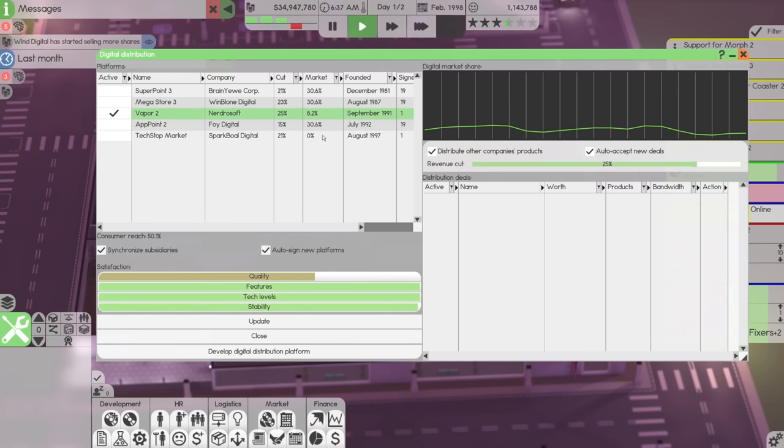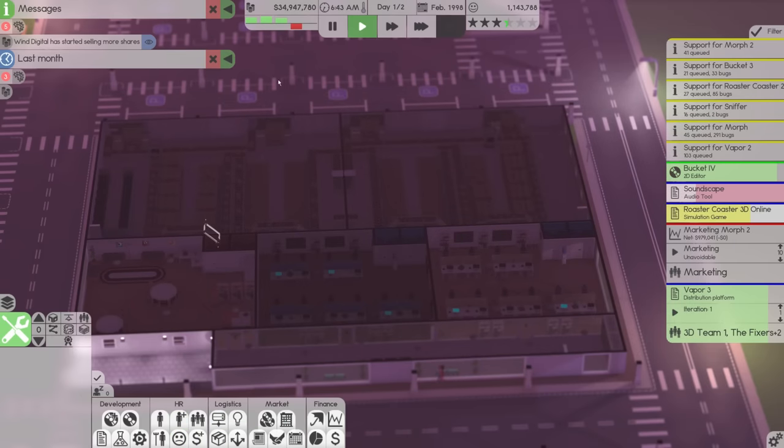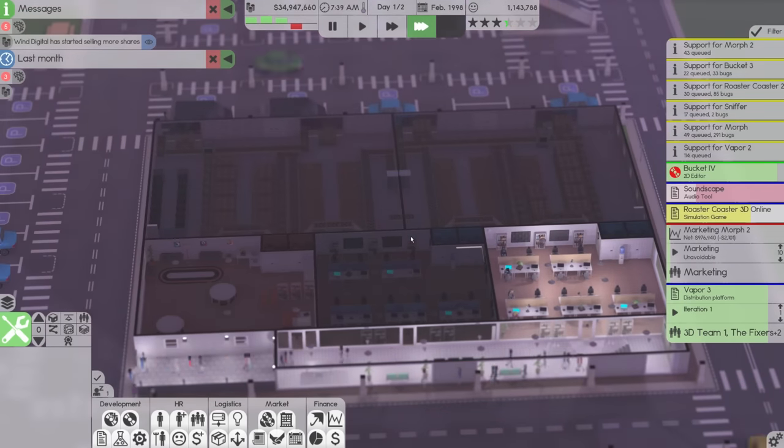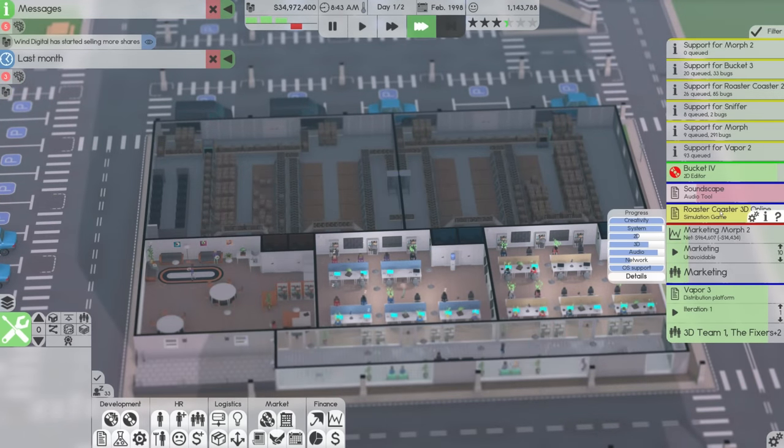Looking at digital distribution, I'm up to 8.2% of the market, taking 25%, I'm quite happy with that. And if I look at my income, how are we doing here? Distribution is costing me a lot. Sales are still 6 million a month, which I'm totally fine with. Deals, casual minus 5 million, but that's fine. I'm okay with that. I'm honestly not too worried about it.